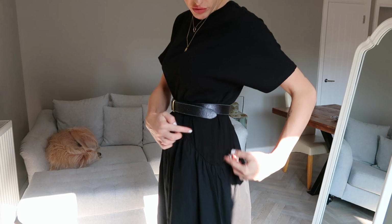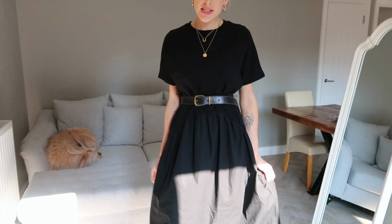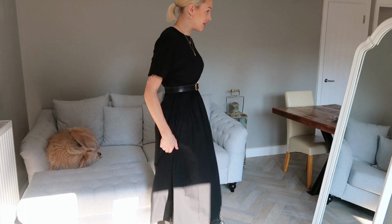I'm not sure if the belt looks right because of how it darts down, but it does emphasise the waist a little bit more. I do actually quite like it with the belt. I like it with the belt, people. Just having a little cheeky peek in the mirror.